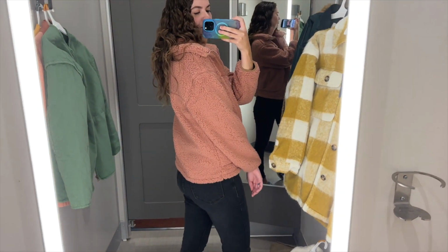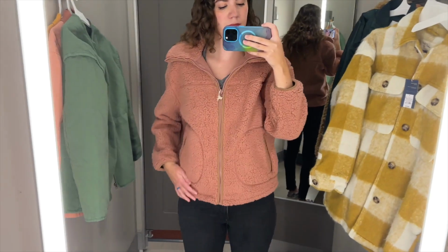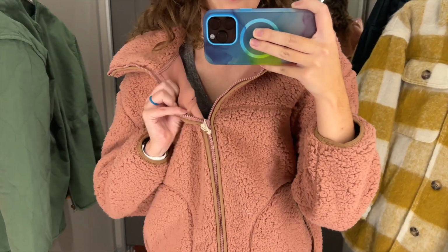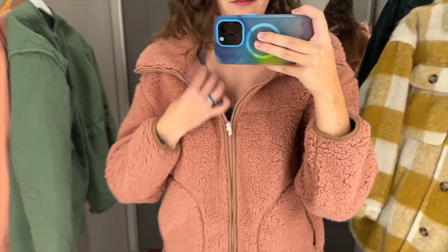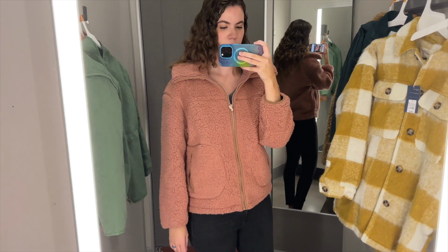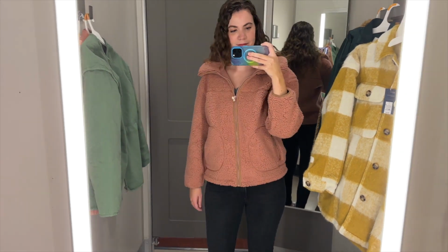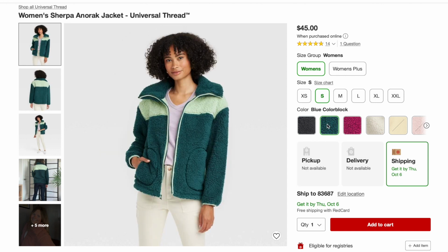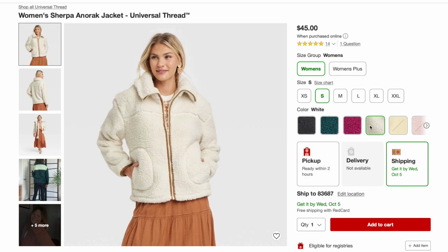It hit right at my hips, and not only is it soft on the outside, but it's also pretty soft on the inside, which to me is really what matters. The sleeves are a good length, and I like how it's kind of a slightly brown pink color, and it also has those brown accents. I think it works really well together. And it also comes in black, in a couple of two-toned options, in white and in yellow.